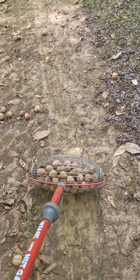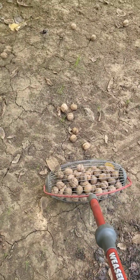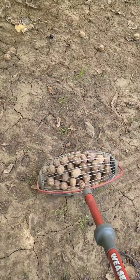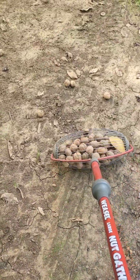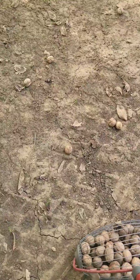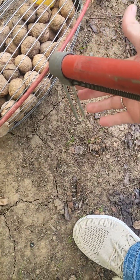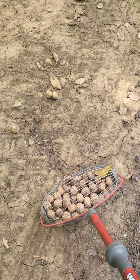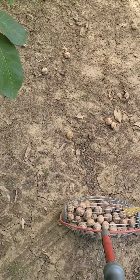And what's so super cool about these rollers, these nut weasels, I gotta say it again, is that, look at it, they pop right in there, and then when you go back to your collection barrel or trailer or whatever you're using, this handle right here, let's look at that. You pull it up, it opens the cage up and you shake them out. There's not any scooping, raking, shoveling at all.